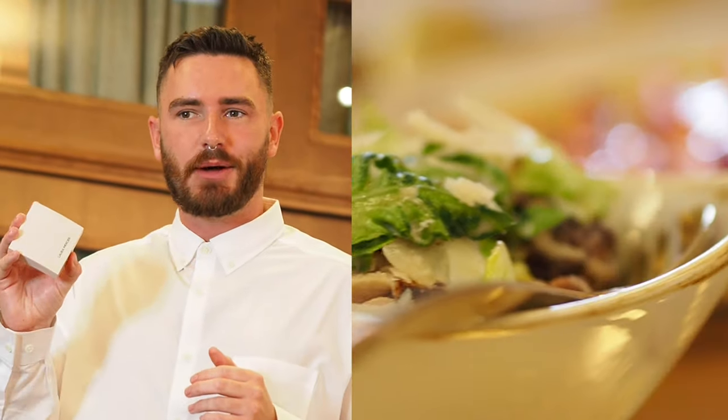I'm going to use another new product that you won't have seen yet. I've fallen in love with this. It's a new Real Flawless finishing powder.